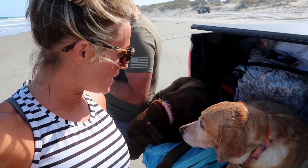We're here on the 4x4 beach, the four-wheel drive beach in Corolla on the Outer Banks. I got Chloe and Coco here with us. We took a nice walk on the beach. Chloe got a little wet. She decided to get in the water, but then she got really hot, so we got her even more in the water. The biggest problem is Chloe really likes to drink the water.